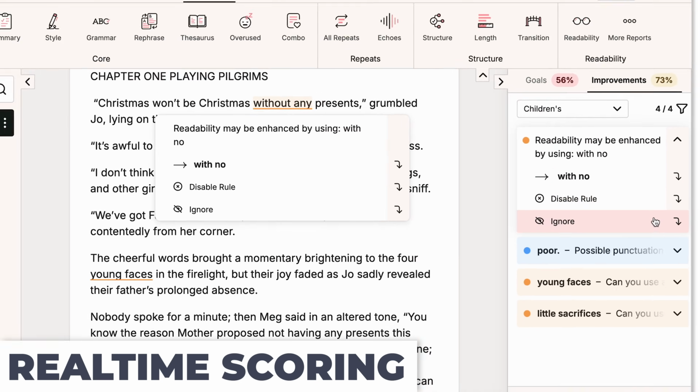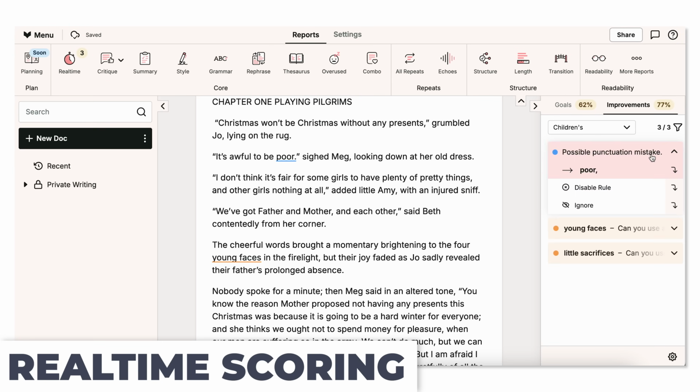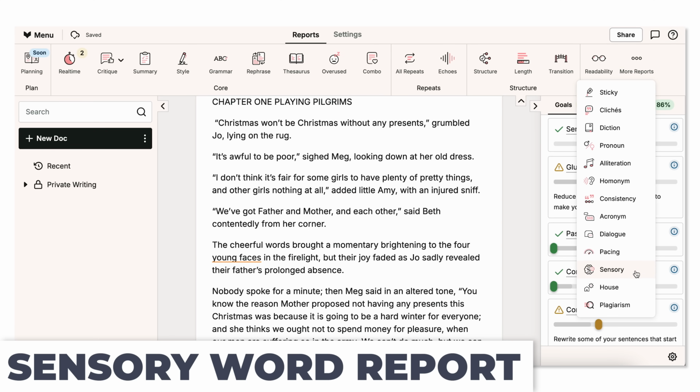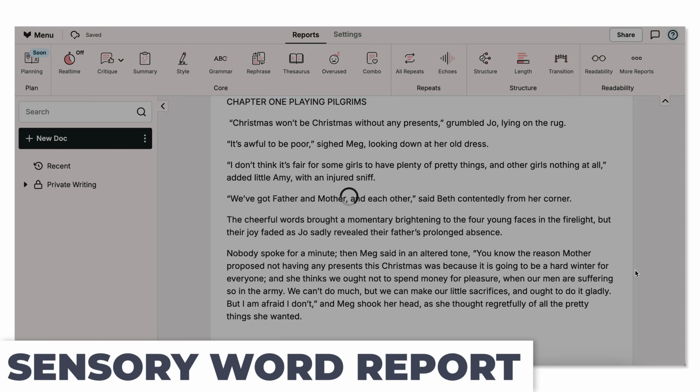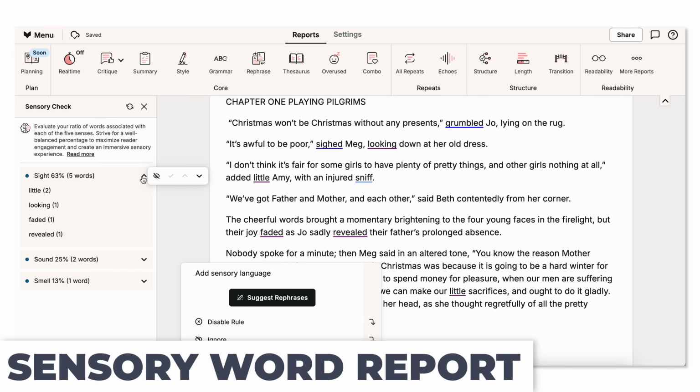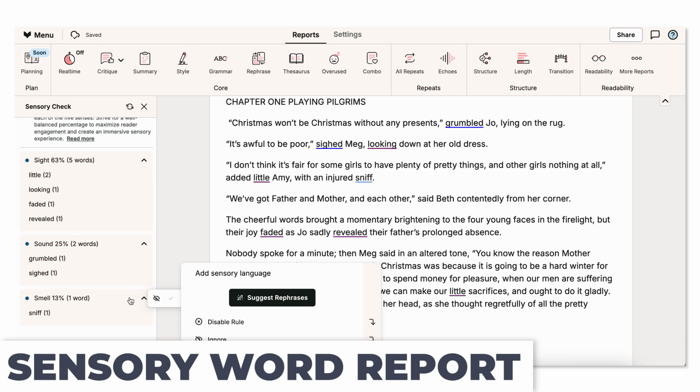And how about one more feature that we really love that's a little more nitty-gritty than the others? If you're a fiction writer, you know how important sensory language is for reader immersion in your world. You can actually run a sensory word report to see how many sensory words you used in different sections or chapters. It'll break it down by sense: sight, sound, taste, touch, smell, and it'll show you the percentage of uses. This has been super helpful for me, making me more aware and intentional about the senses that I use when I'm writing a scene, especially in my whimsical fantasy world.